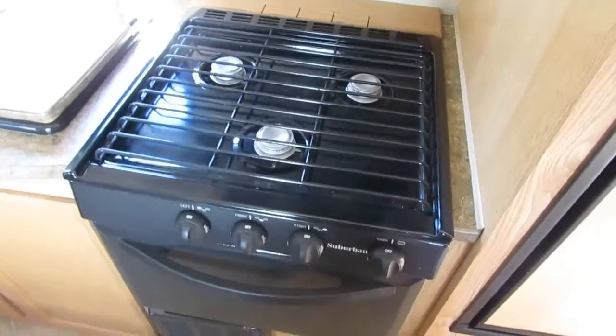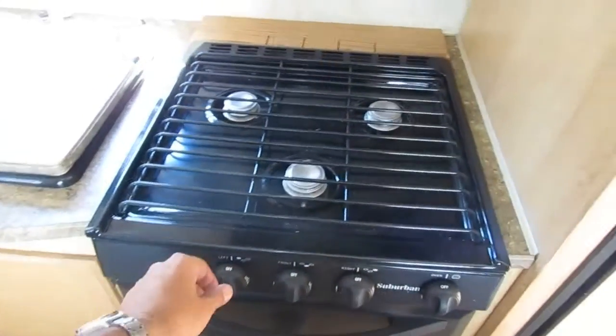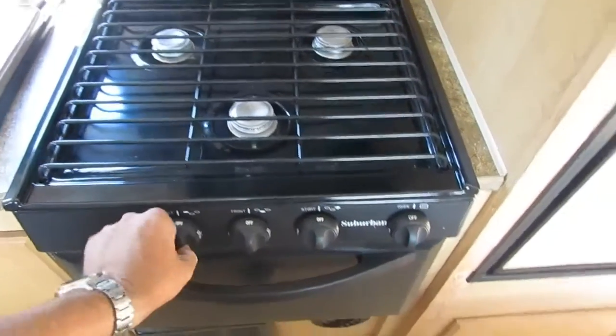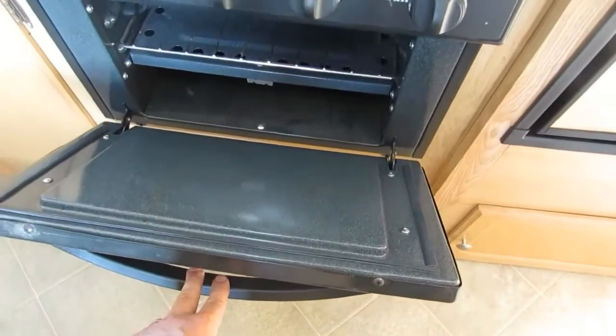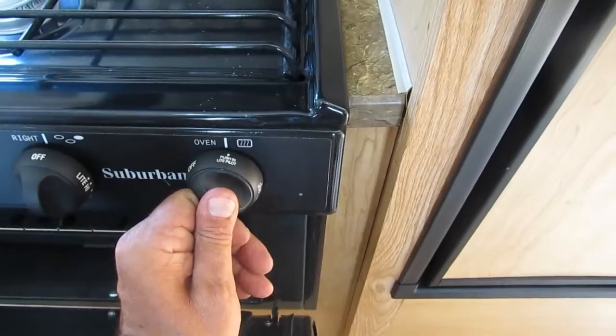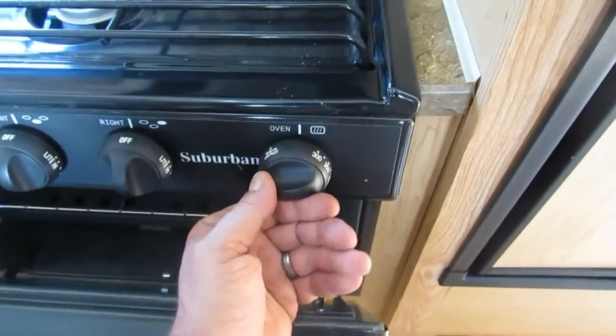Your stove and your oven, everything is manual light, so I recommend getting a grill lighter. Just go to light and hold it in and it'll light right up. You will have to go to the coupler in the back of the stove to light there. You will have to hold it in for the pilot. Once it lights, I usually let it warm up, let off, and then it turns right on.